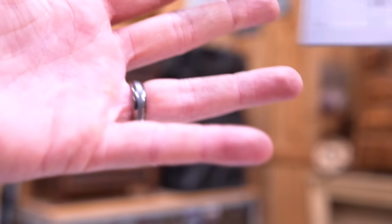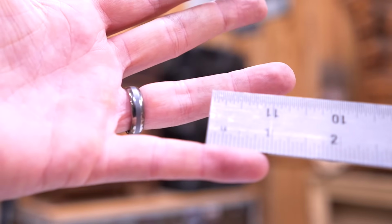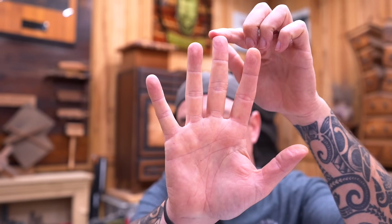So as an example, from the first joint of my pinky to the very tip, it's exactly 1 inch. And then from the palm of my hand to the tip of my middle finger, that is 8 inches long. And then if I give the little surfer sign, from the tip of this finger to the tip of this finger is 7.5 inches.